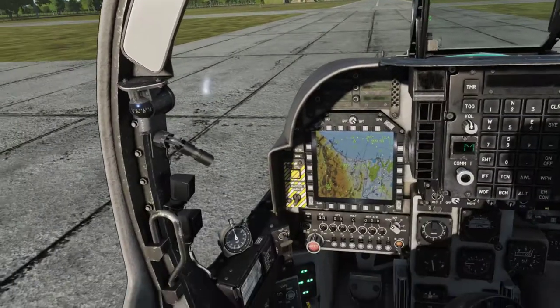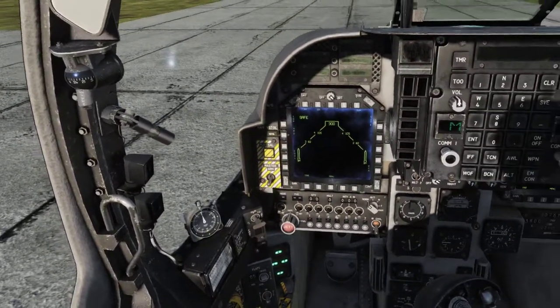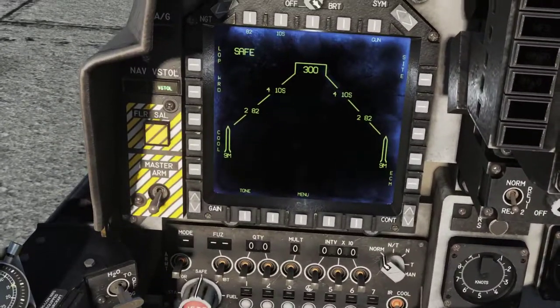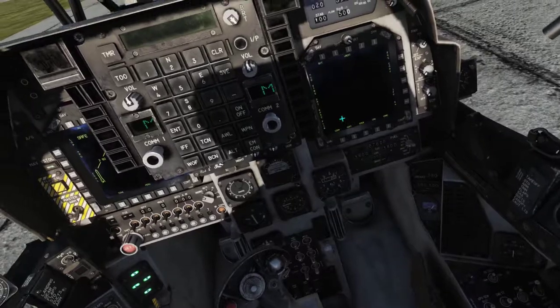On your left MPCD, press push button 18 once, and then select the Stores page by pressing push button 4. You are now looking at the stores display, which shows you the location, type, number, and status of all weapons loaded in the aircraft. It also presents the selected weapon delivery program data.